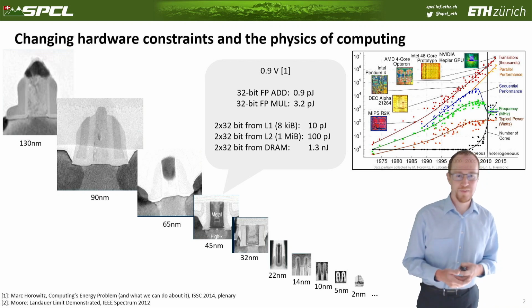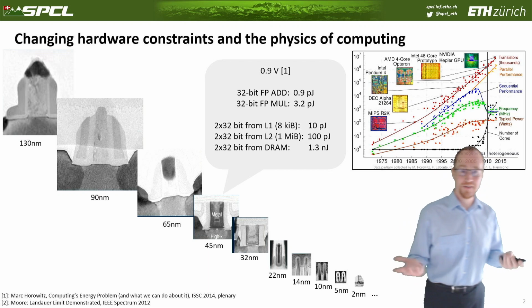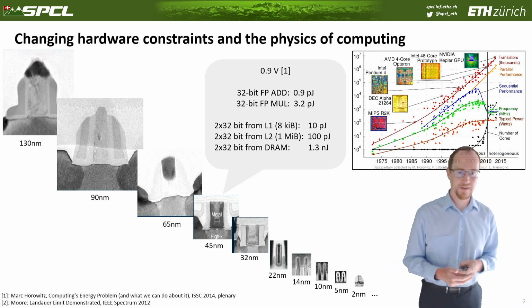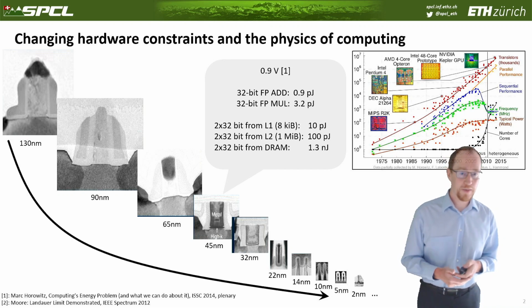However, the problem is that eventually this has to stop, right? So we cannot scale towards zero. I mean, definitely before we hit zero, we will hit some other limit like the atomistic constraints in our devices. So, but what are the fundamental limits we have here?